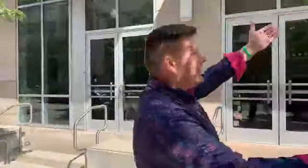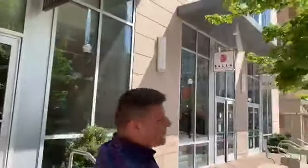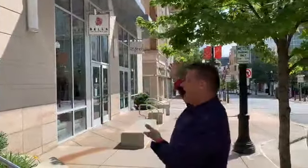But why we're here today, we are with Bella Bridesmaids. Look at the beautiful entranceway right here. It is so cute, so you cannot miss it. Make a left off of 145 and we're right here.